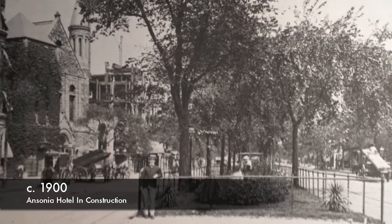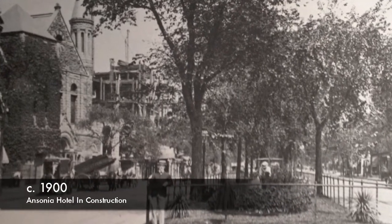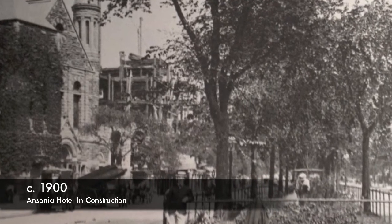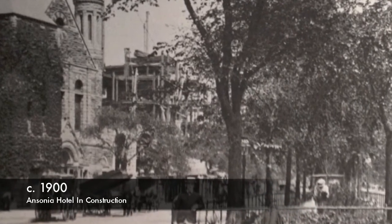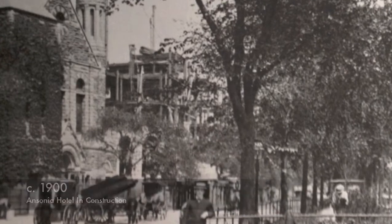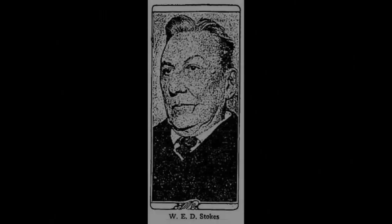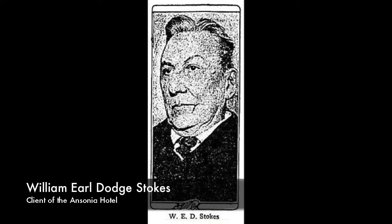Much farther north, the Insania Hotel on West 74th Street between West End and Amsterdam Avenue was under construction in 1899 and finished sometime in 1904. At the time, the surrounding area was mostly fields. The southern part of Manhattan was more popular than the northern, but that didn't stop William Earl Dodge Stokes in creating the biggest hotel in the world at the time.